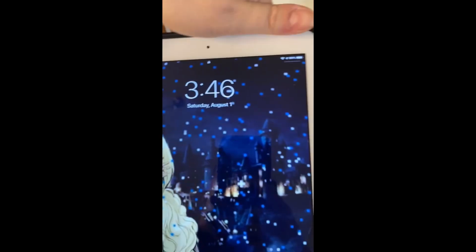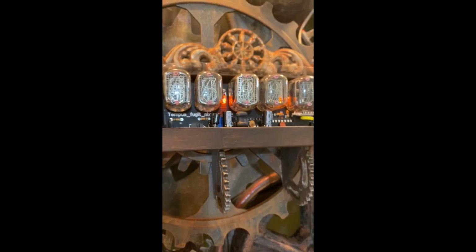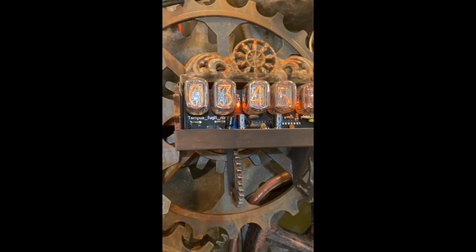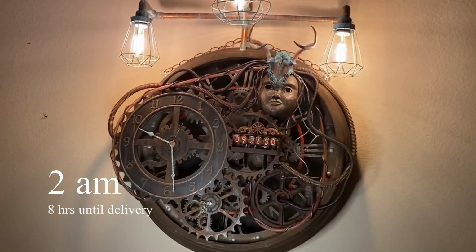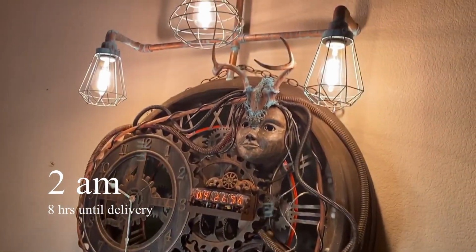Okay, it is 3:45, just turned 3:46, and I just discovered the clock is off, but if I turn on the clock and it cycles through, and 57, 58. So there we go. It's set. Woo! Okay, so she's finished. Finished. Finished to the finish to the finish.